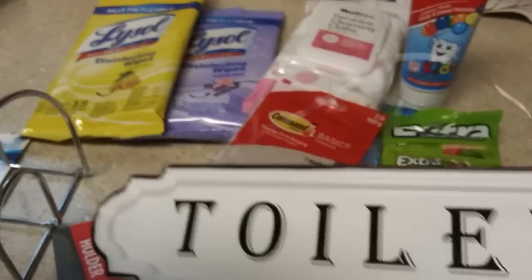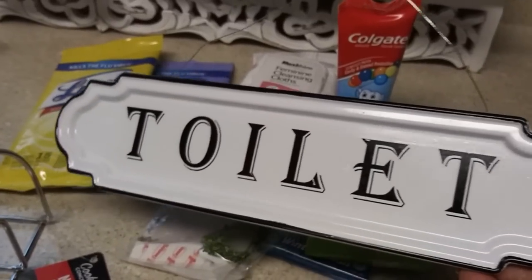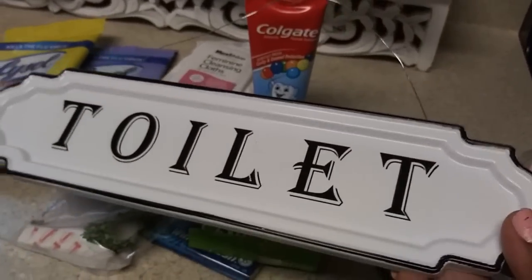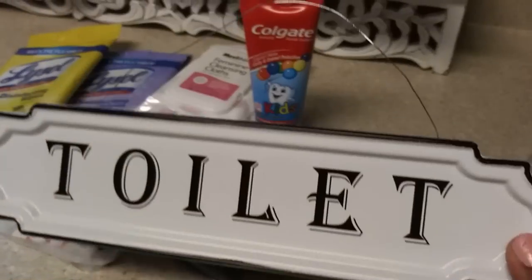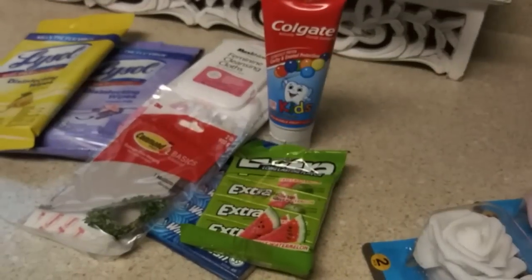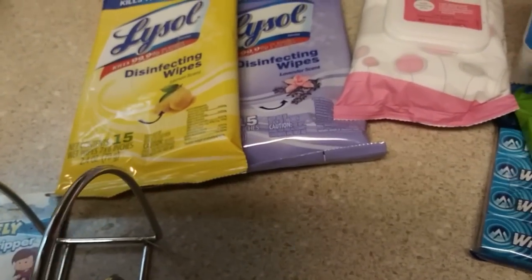And I thought this would be really cute to put on our door. Sometimes when people come to our house, they're not sure where the toilet is. But I just thought it was cute, rustic, something different. So that's why I got that little command hook. I actually wanted a silver one, but I said the white one will probably be better. And I've used those before.